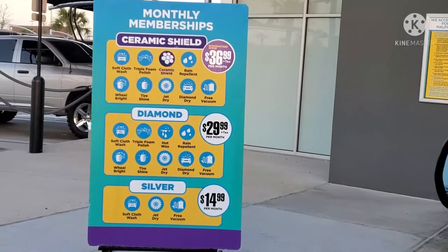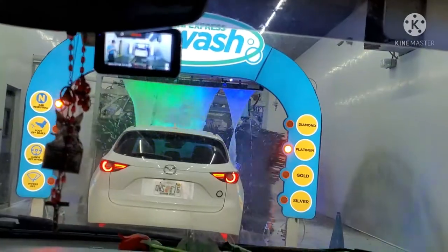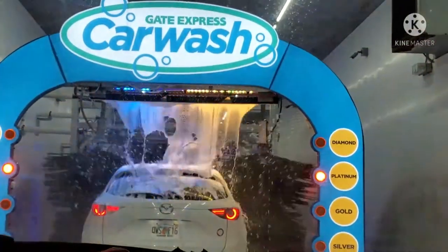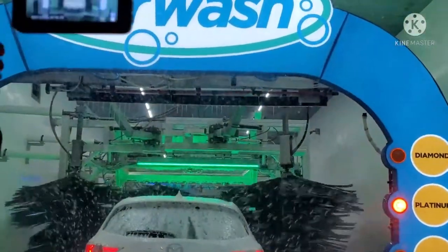Those are the prices for the monthly membership. They got the $36 one for the ceramic, the $25 one, and the $15 one for the generic. But anyways, guys, here we are. We're going inside the car wash.